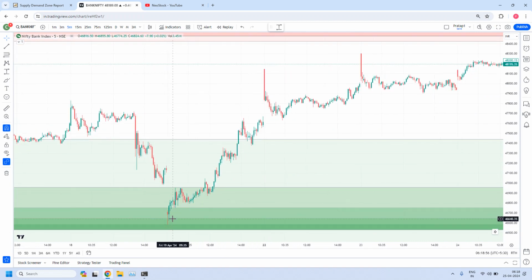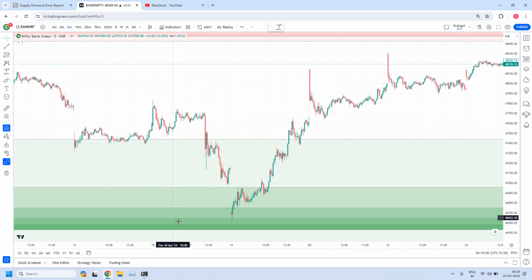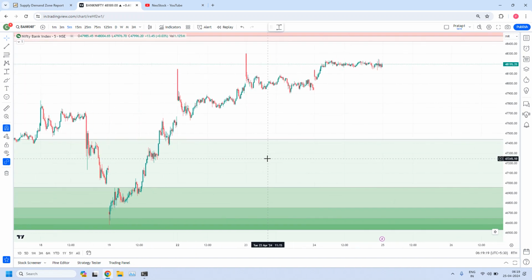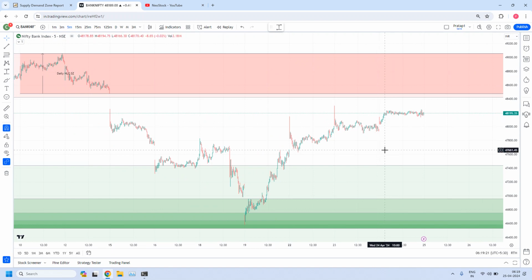Actually, you can take a trade in the 15 minutes zone itself. You need not wait till 5 minutes. Because when you are planning for an MIT trade, you would have taken your entry either in the 75 minutes, or if the risk is high, at the 15 minutes level itself. But actually it went up to 5 minutes, picked up the orders, and see the move. Such a big move. 1700 points move in just 4 trading sessions.